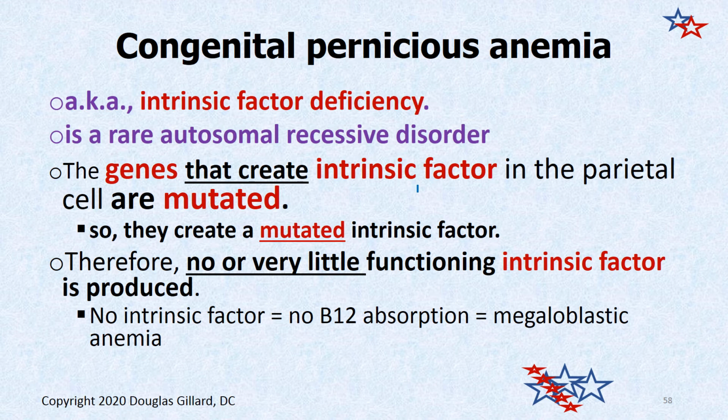What about chronic pernicious anemia? That one has an AKA of intrinsic factor deficiency. Why they call it that, I don't know. It's just confusing, but that's Robbins. It is a genetic condition where the genes that build the machinery that makes intrinsic factor are mutated and don't work. So it's not because there's an autoimmune attack or inflammation. You're just not very good at making intrinsic factor, and so you're going to get a B12 deficiency from that.